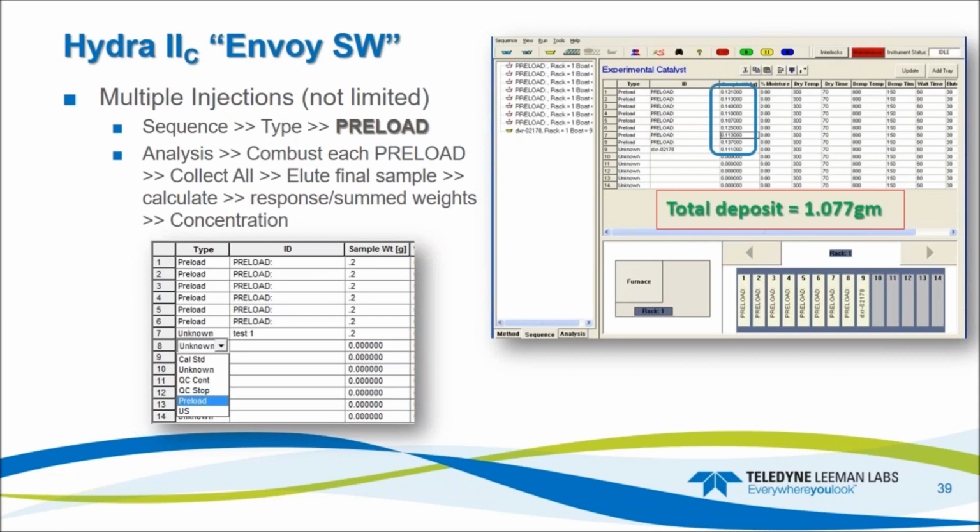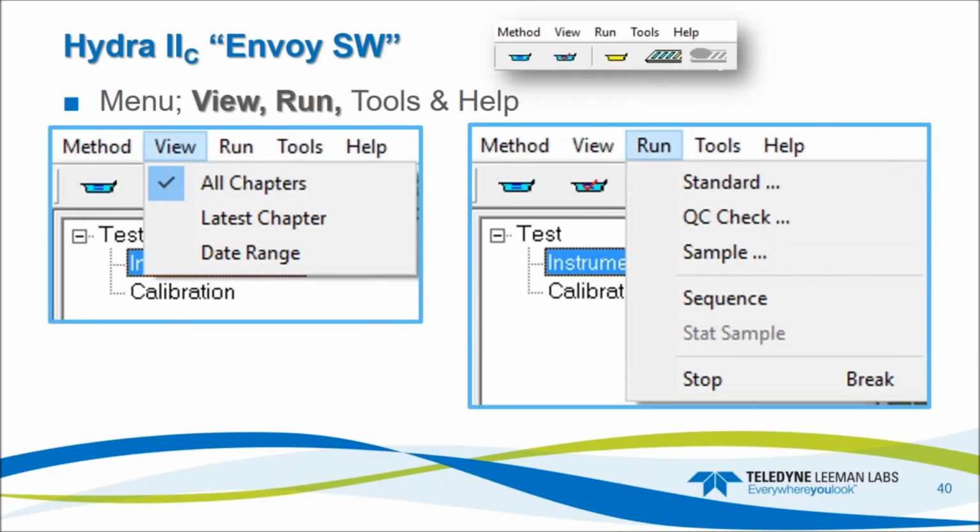Multi-injections. This is not limited. Under the sequence, under sample type, you pull down preload, and then you add the weight. The analysis of each preload is going to collect them all in the gold trap, and then the final sample past the preload, which is right here, that's when it's going to elute it off the gold trap, and it's going to calculate that final concentration based on the sum weights. The sum weights of all the preloads are added up, and then it's going to be the response. It's going to put it on the curve and divide it by the mass of the sum weights, and that's going to give you your concentration.